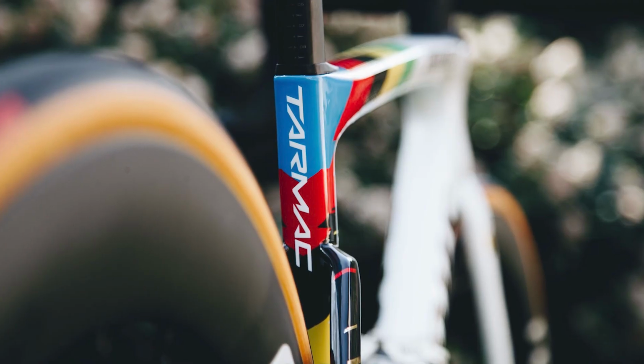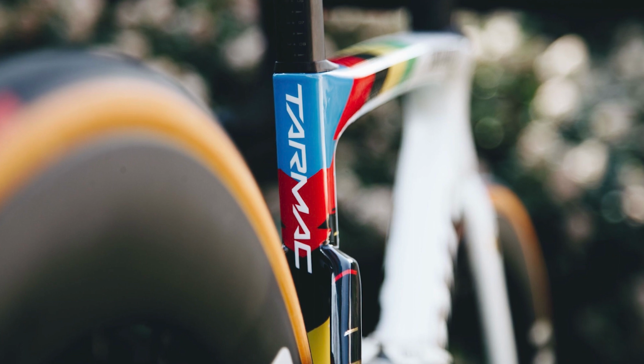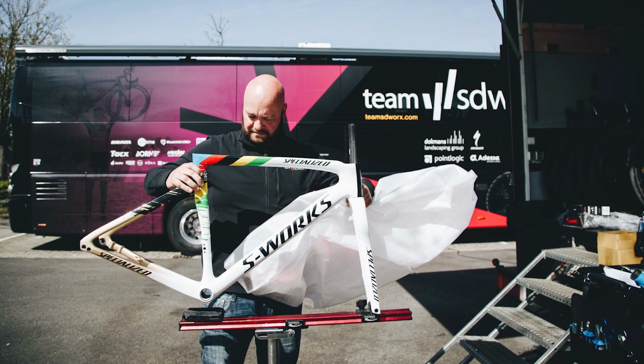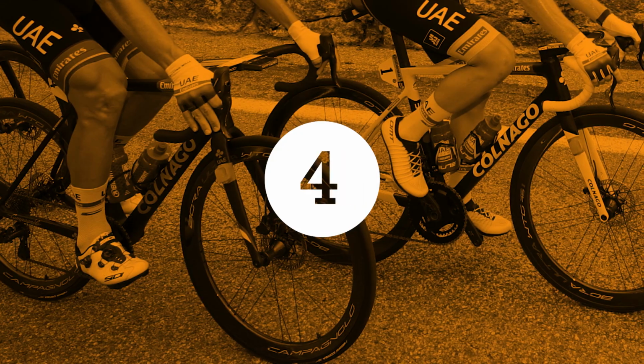The Tarmac SL7 is billed as a kind of one bike to rule them all, so expect to see riders using it for both the sprint and mountain stages throughout the Tour.